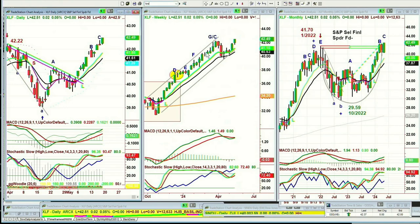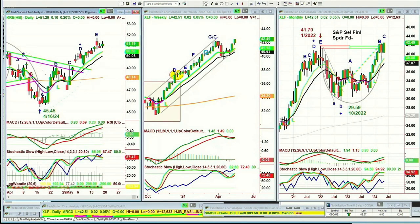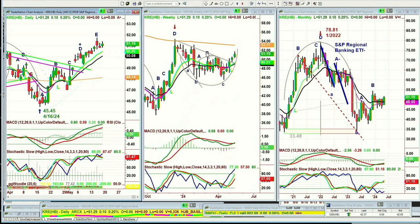So you've got the S&P doing very well, at all-time highs or almost at all-time highs, and the Russell 2000, the laggards, doing okay, but not yet running to the extent that it should. Well, in the S&P Select Financial Regional Banking ETF, you've got peak E in the daily. KRE is the symbol.